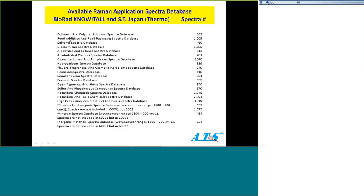It depends on the customer. If they are in the food industry, then they will have food additive and food packaging spectral databases in it. If they are in the ester, lactones, or alcohol industry, then they will get the other database. Is it possible to update frequently? Yes, they update automatically, because everything is through the internet these days.